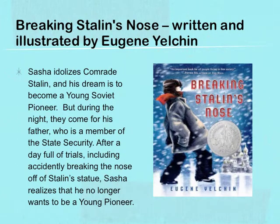The next book is Breaking Stalin's Nose, written and illustrated by Eugene Yelchin. Sasha Zajcek has known the laws of the Soviet Young Pioneers since the age of 6. The young pioneer is devoted to Comrade Stalin, the Communist Party, and communism. A young pioneer is a reliable comrade and always acts according to conscience. A young pioneer has the right to criticize shortcomings.